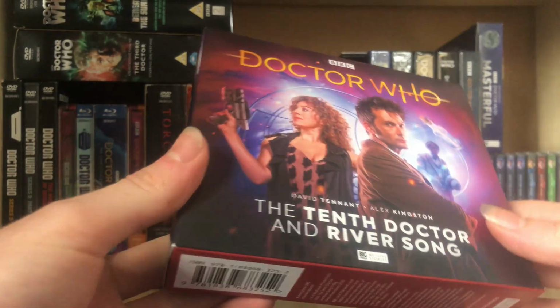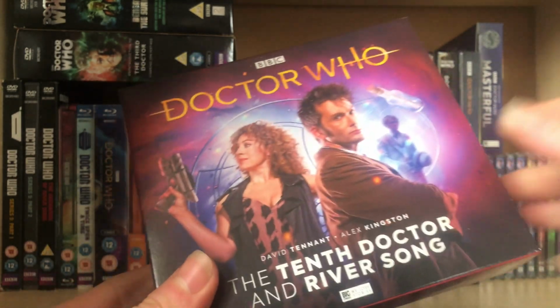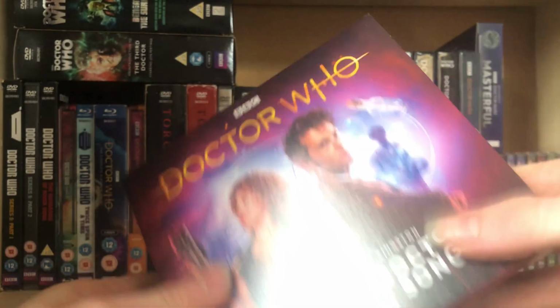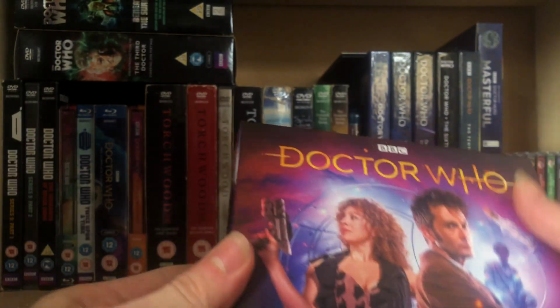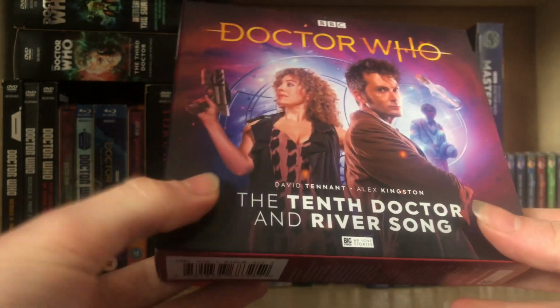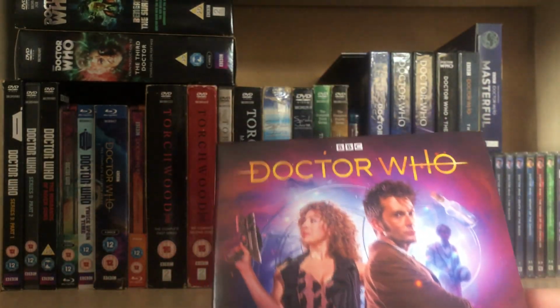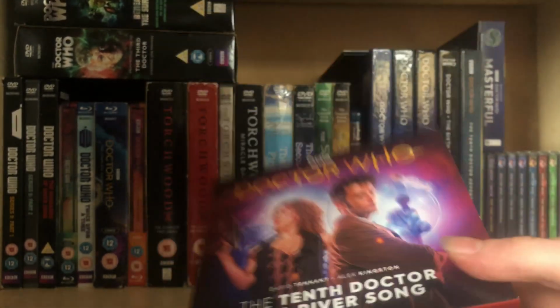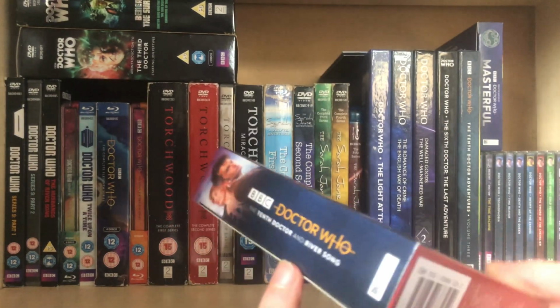Now, this I got in a 10th Doctor sale, but that was like months ago, and this went out of stock. So I had this on order for a long time, and I listened to the stories. It feels like ages ago. I don't actually know how long ago it was now, but I was a bit sceptical when these came out, because I've always been a bit sceptical of the River Song audios. I just never particularly gelled with them.